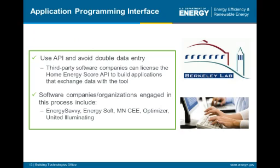In just this past December, when we released the latest version of the scoring tool, we also released the new version of what's called an API, which is an application programming interface. This has been around since the beginning of the program as well. The reason we did this is that it basically allows software vendors and others to use the scoring tool without actually having their users go directly into the website that we have for the scoring tool.